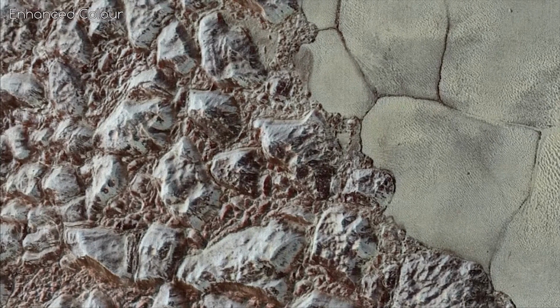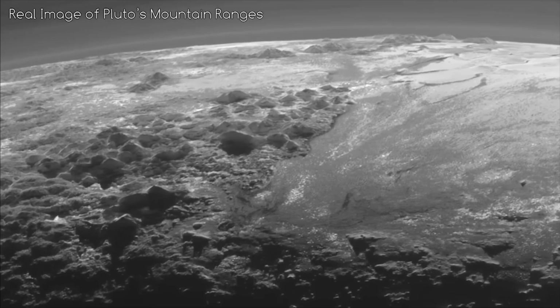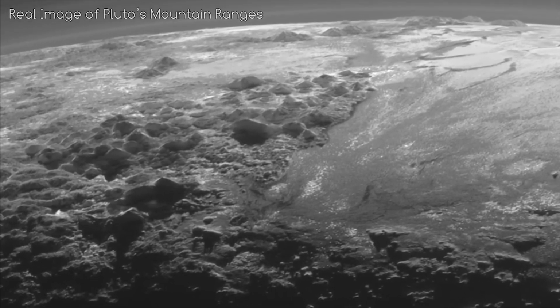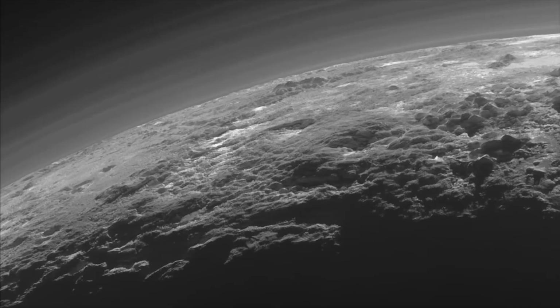Even though KBOs are extremely cold on their surfaces, they can still have some internal heat, generated by radioactive decay in their cores or by tidal forces from interactions with other bodies. This internal heat can melt or partially melt the icy materials beneath the surface, creating a kind of cryomagma. Cryomagma. It sounds like something you'd order at a futuristic ice cream parlor.